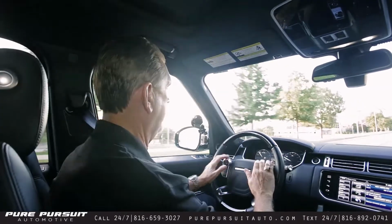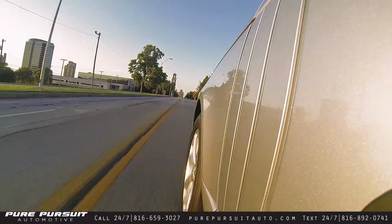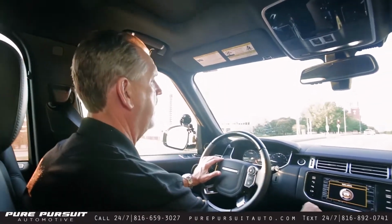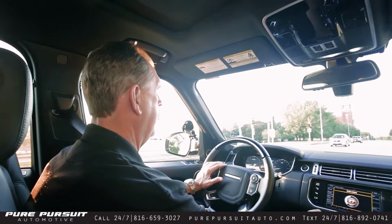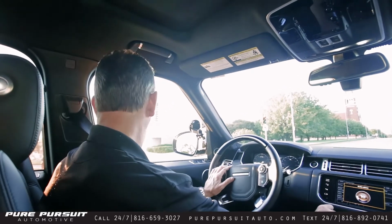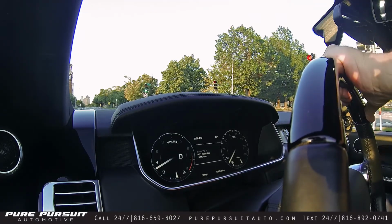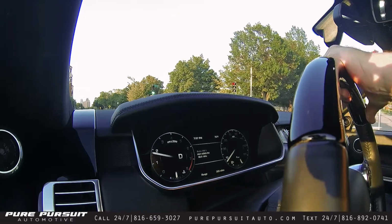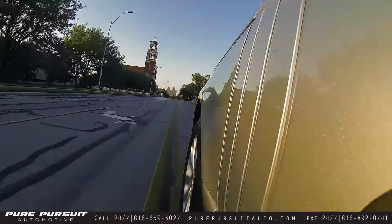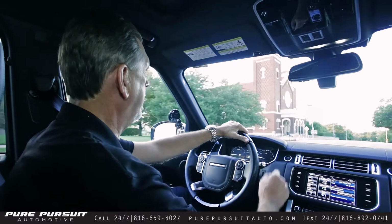So again, this thing has all kinds of amenities. It's a fantastic vehicle to drive. The stereo system in it is fantastic. Depending on what kind of music you like to listen to, whether it's all-out rock or classic or rap or whatever you decide is your kind of music, the Meridian stereo system in this vehicle is absolutely premium and it sounds great. The interior is like being in an opera house when you're listening to music in this thing. It's perfect.